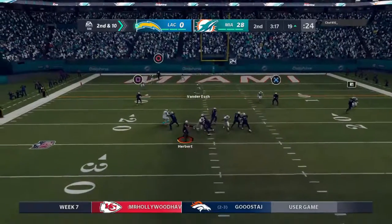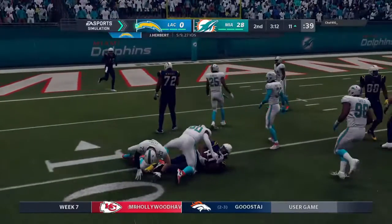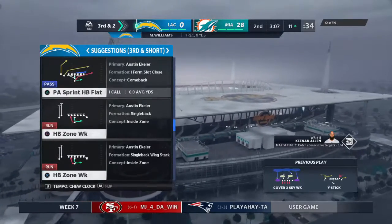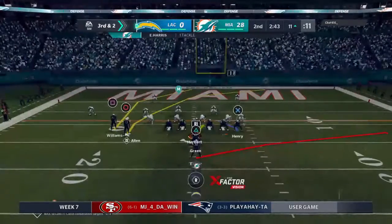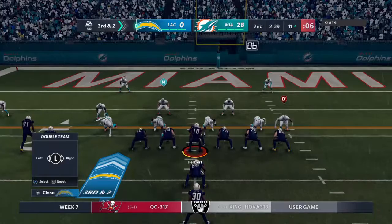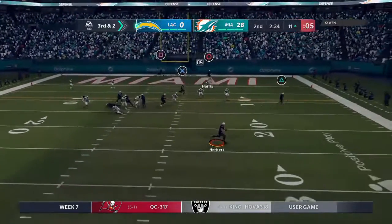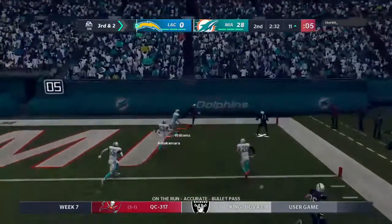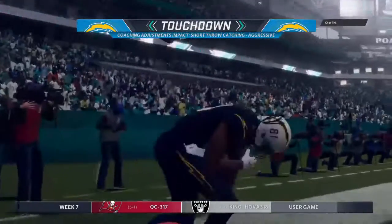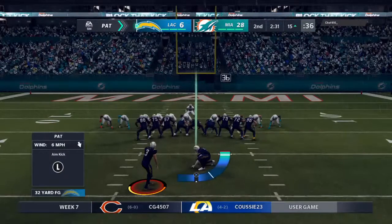Throwing again, Herbert. It's Williams on the catch, and he's brought down just outside of the 10 at the 11. That'll leave him with a 3rd and 2 coming up. They got 8 yards there. The Chargers on 3rd down: not good, 0 for 4 thus far. This time they face a 3rd and 2. Herbert now. He finds his receiver, Williams, for a Charger touchdown. Mike Williams, his first touchdown on the year.